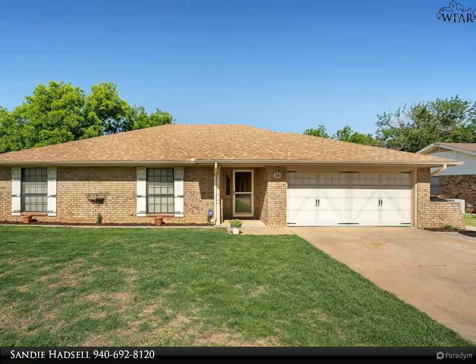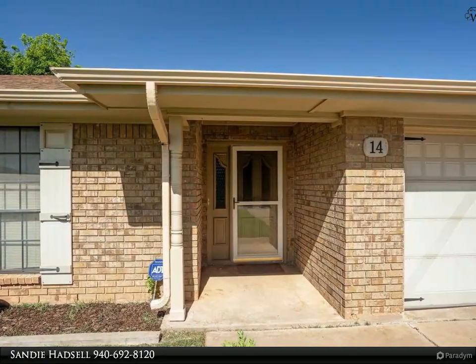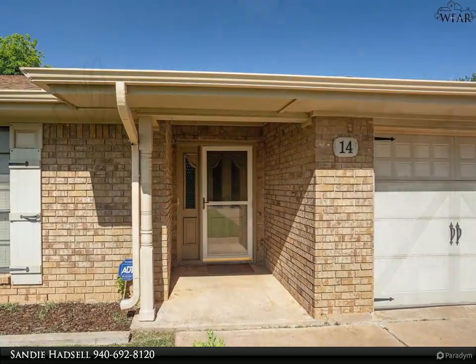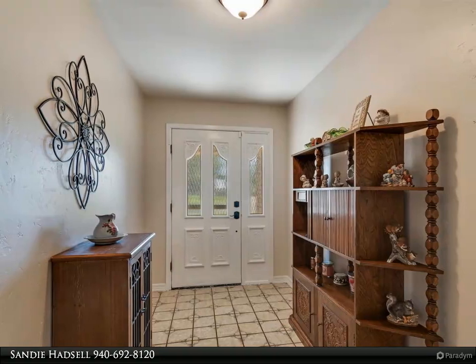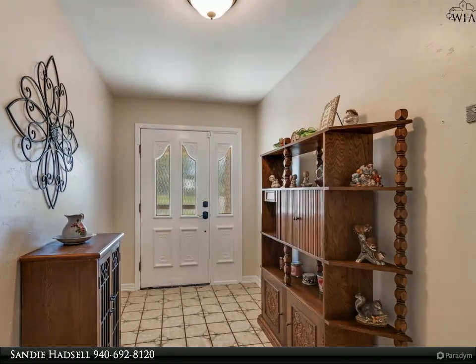Spacious family home with over 2,500 square feet, situated on a large lot with a fabulous workshop. This 3-bedroom, 2-bath home features a large open living, dining, and kitchen area. All new interior doors and fresh paint throughout.